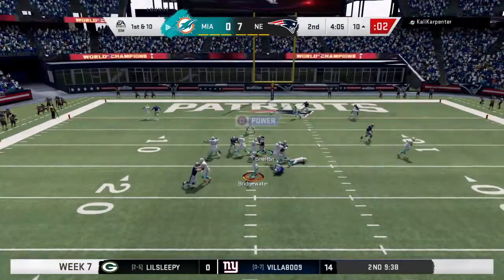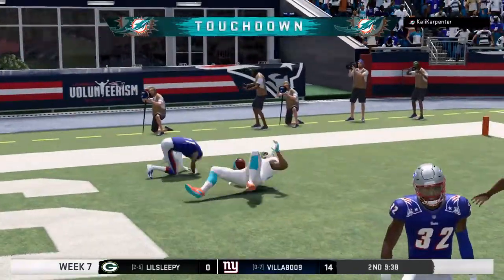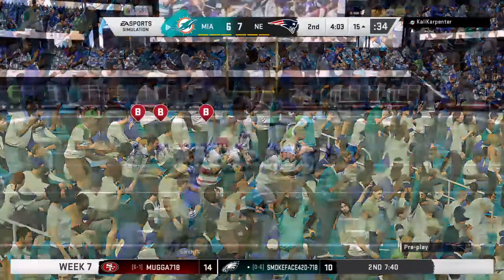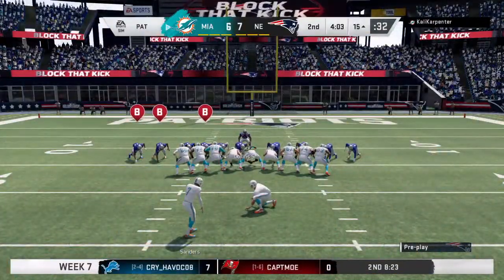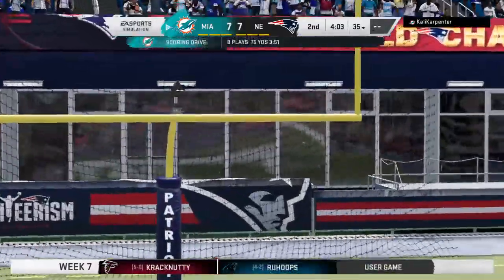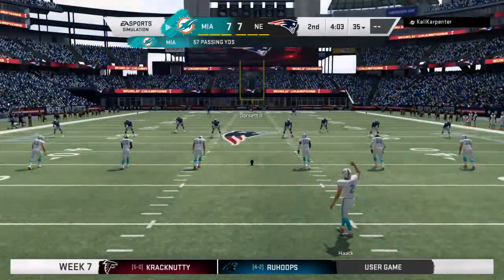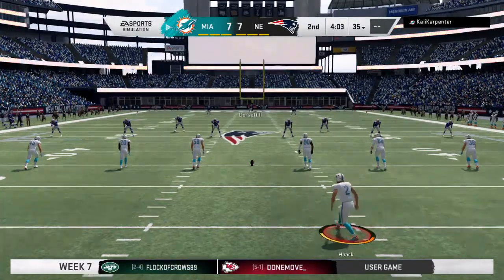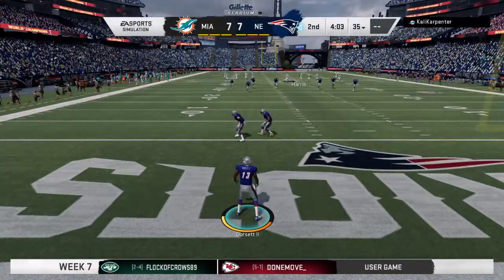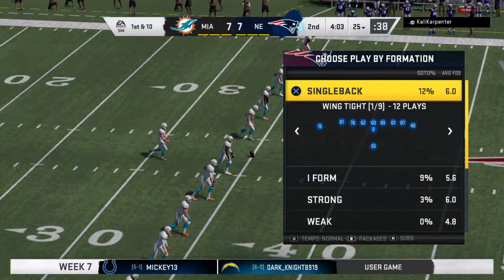On 1st and 10, Bridgewater. This is caught. And he will take it in for a Dolphins touchdown. From 10 yards out, as they are now on the board here in the first half. Jason Sanders now for the extra point. It's good, and we're all tied at 7 apiece. So all even at 7 now as they kick it away. And that'll carry over the back line of the end zone for a touchback.